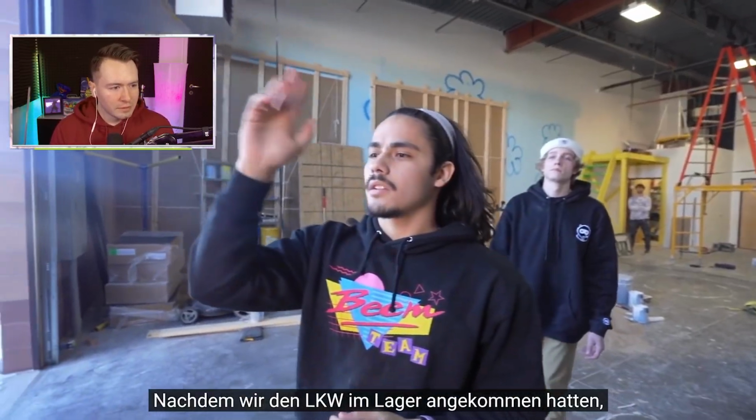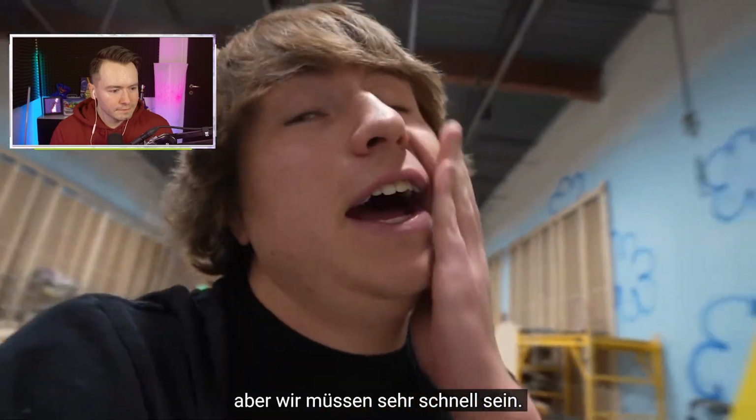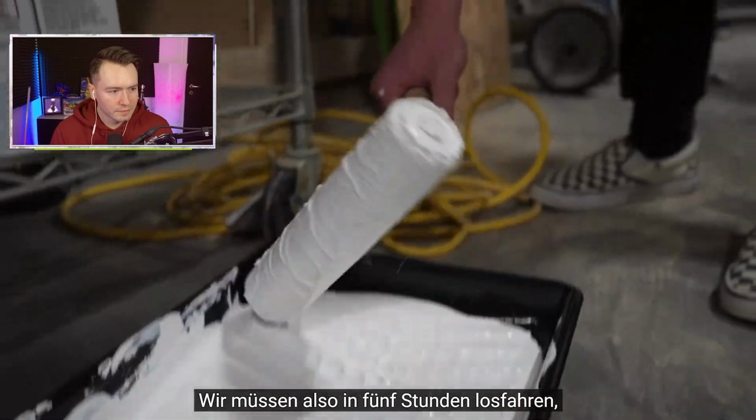Once we got the truck to the warehouse, we needed to finish the toilet. Now we're finally ready to paint the giant toilet, but we have to be very fast. The reason we have to hurry is because Brent Riviera needs the toilet immediately, so we have to leave in 5 hours to make it on time.